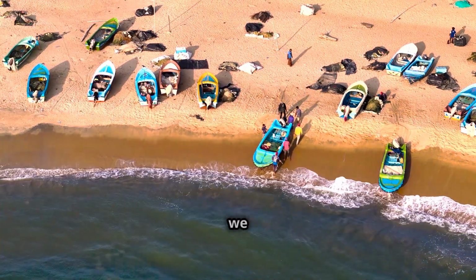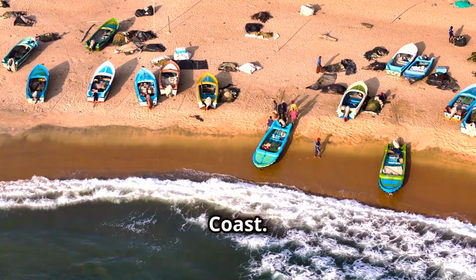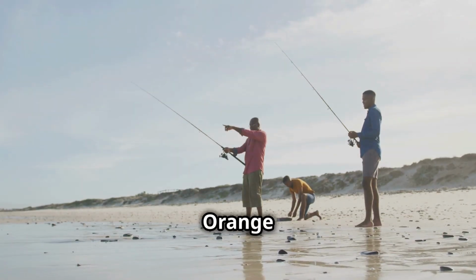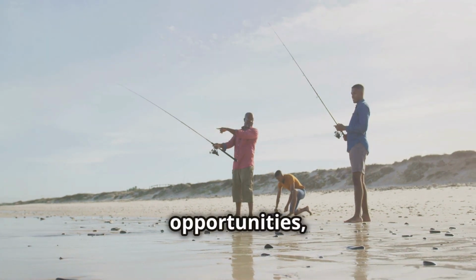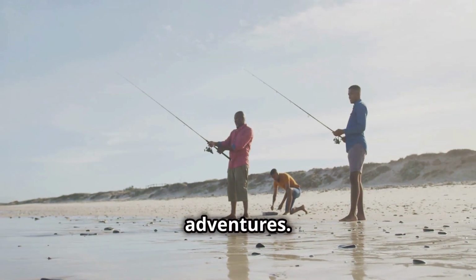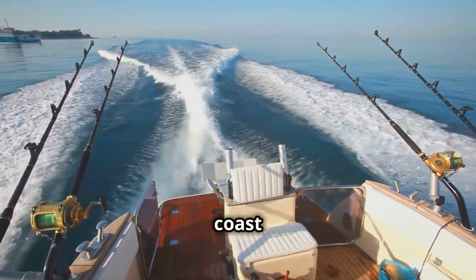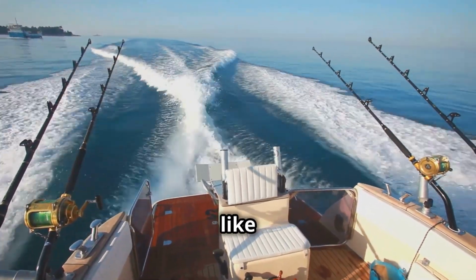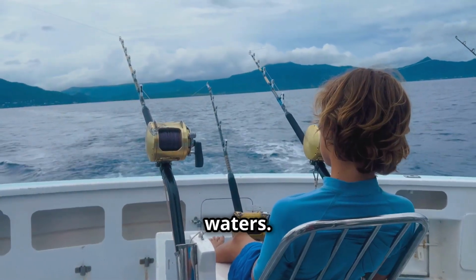Heading north and west, we find ourselves in the rich waters of the Alabama Gulf Coast. Gulf Shores and Orange Beach offer anglers a diverse array of fishing opportunities, from inshore action to offshore adventures. As spring progresses, the waters off Alabama's coast see the arrival of species like king mackerel, Spanish mackerel, and cobia. Trolling for mackerel is a popular and effective technique in these waters.